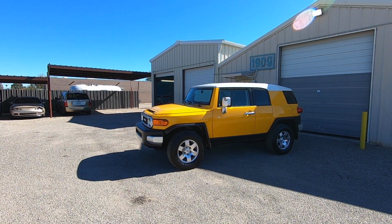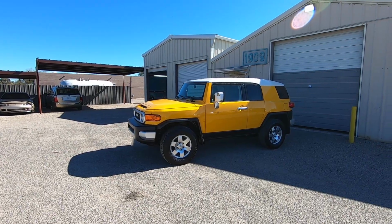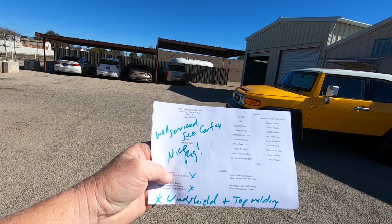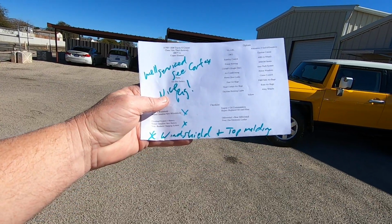It has very low miles, 68,677 actual miles. We bring them here. We do an inspection. It looks like this, right? My guys hand me this. Well serviced. See Carfax, which I'll show you in a minute. Nice rig. Windshield and top molding were replaced.